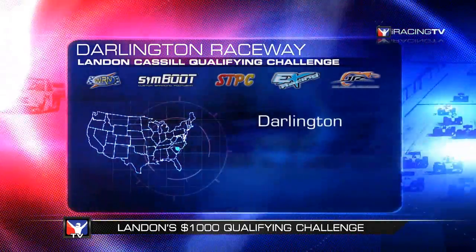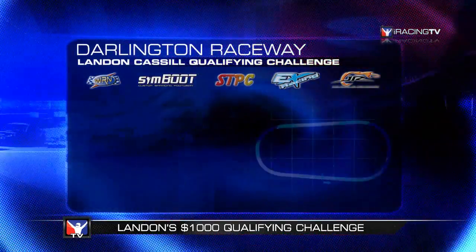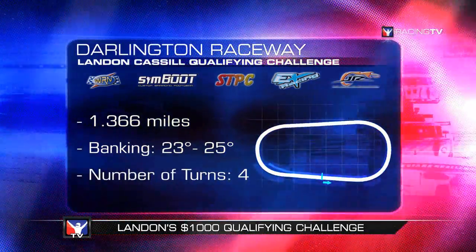So we're going to do another one. It's going to be at Darlington, and I know I picked probably one of the hardest oval tracks, but that's the point. That's what we want.